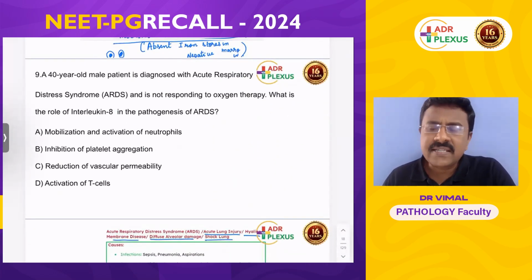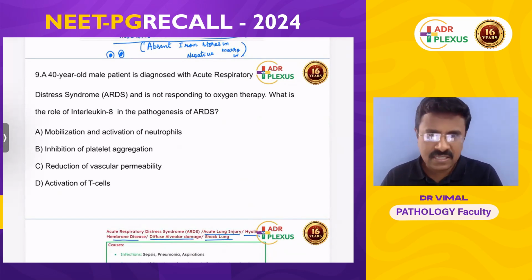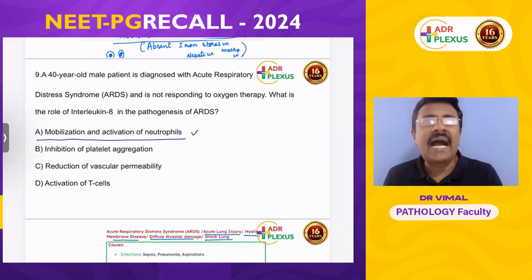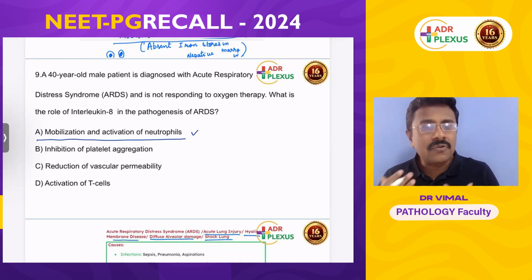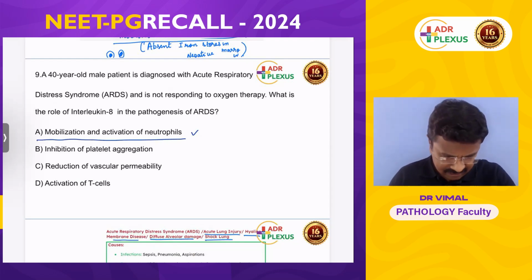A 40-year-old male is diagnosed with ARDS, acute respiratory distress syndrome, and the patient is not responding to oxygen therapy. They have asked mainly about the role of interleukin-8 in the pathogenesis of ARDS. The initiating event is endothelial injury and activation of the neutrophils. This activation of the neutrophils is mainly by the interleukins. Interleukins help in the mobilization, recruitment and activation of the neutrophils. These neutrophils then release many cytokines which damage the endothelium further, resulting in vascular damage and deposition of hyaline membrane around the alveoli. So the most important initiating event here is interleukin-8, which is recruiting the neutrophils and activating them.